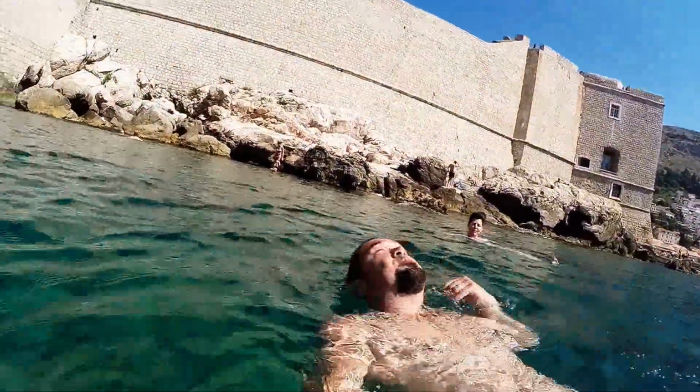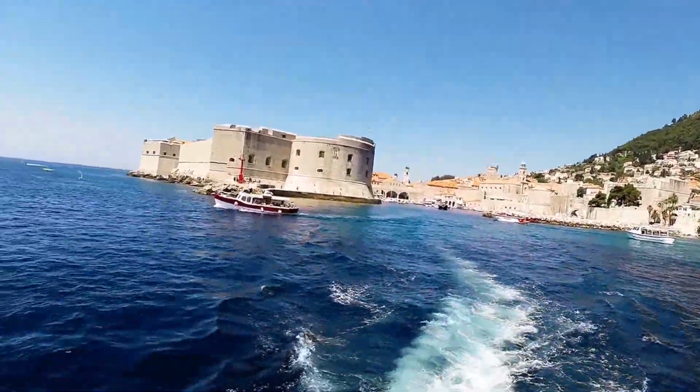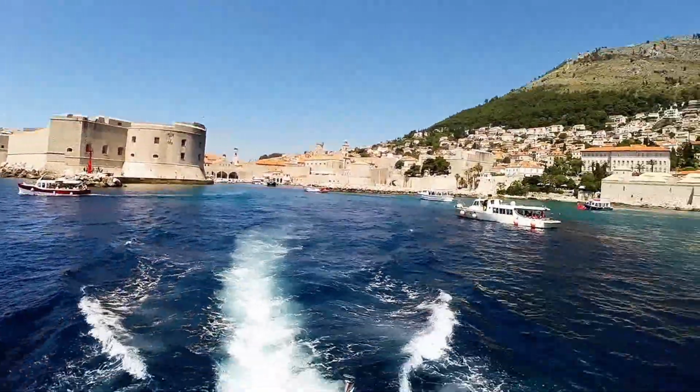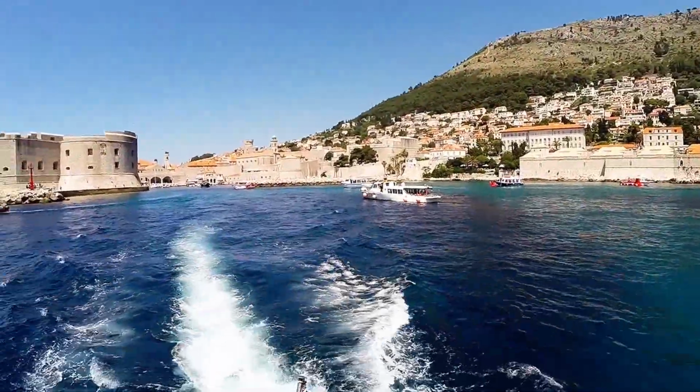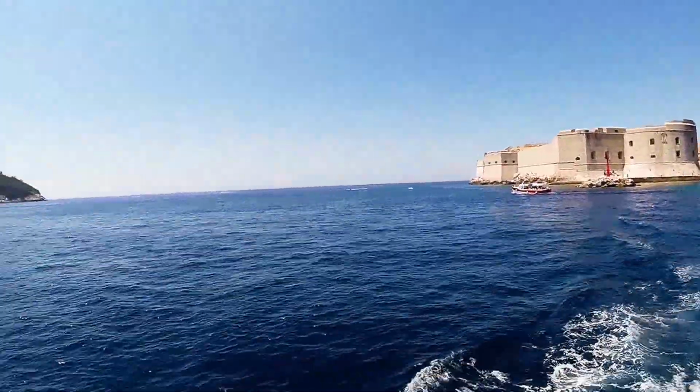So now we're just catching the tender back to the boat. Head back for some lunch, and then happy hour, which was every hour on our vacation.